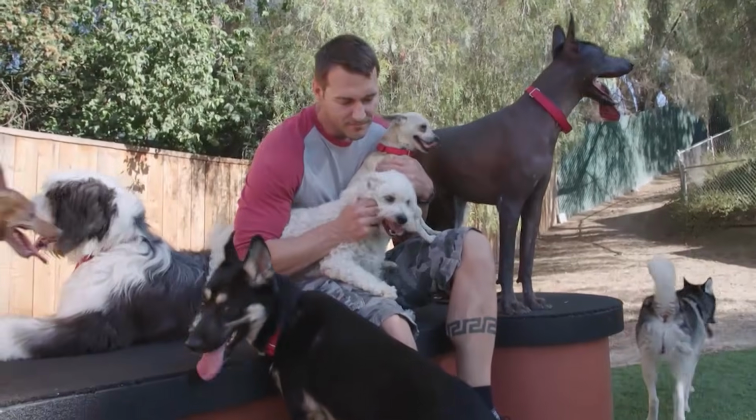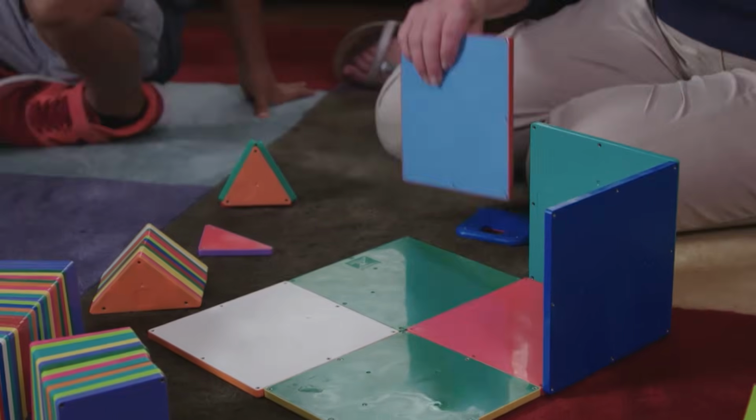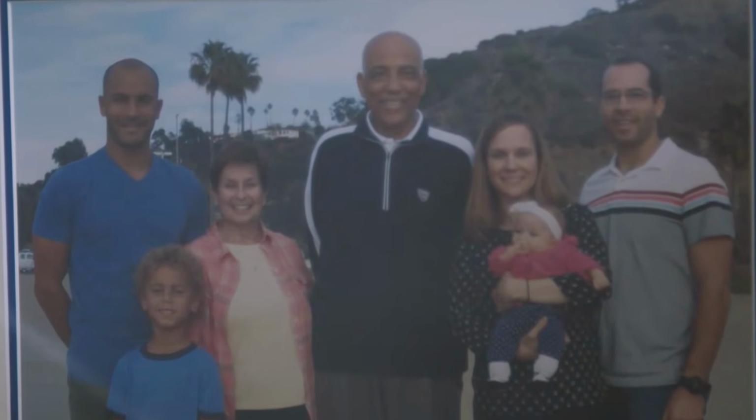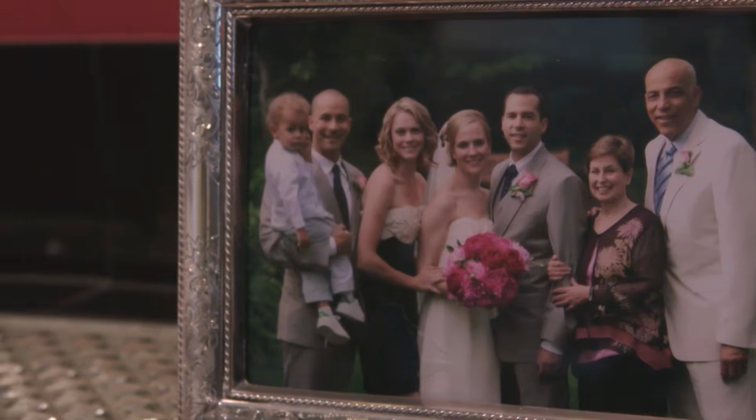Glory loves attention. She's a lapdog at heart, so she's definitely gonna make someone a loving companion. That someone could be Fran, a devoted mother and grandmother now learning to move forward after the loss of her husband. My husband worked for the United States Tennis Association. He was a great athlete, a really well-liked, friendly guy, and just my very, very best friend.